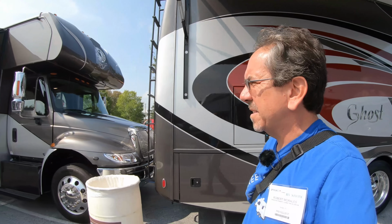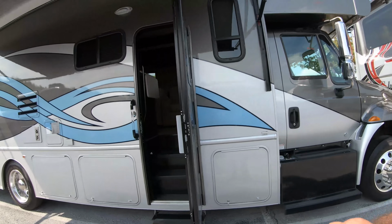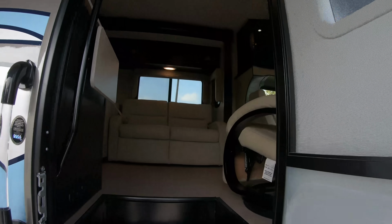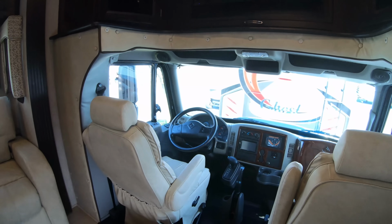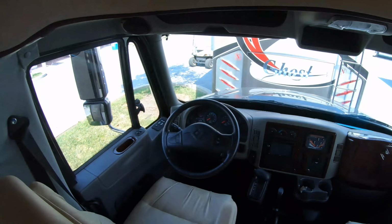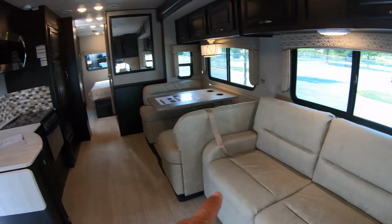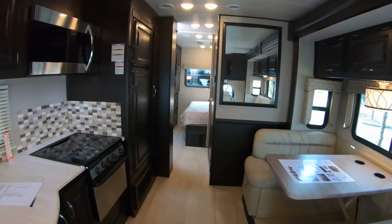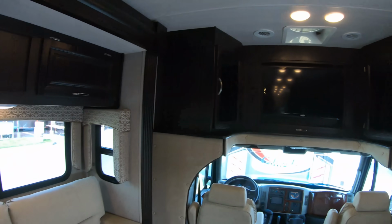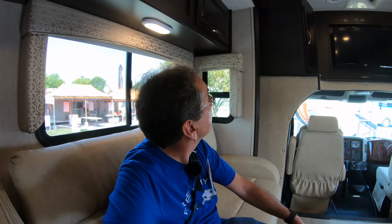Let's continue here a little bit. Let's see one more. This one is also on the International chassis, and just another different floor plan. You have the sofa there, the dinette, and where would you have the TV? There in the front. So I'm very comfortable sitting here watching TV.